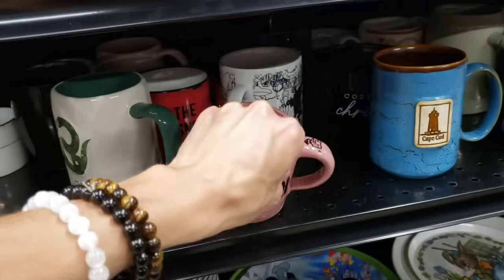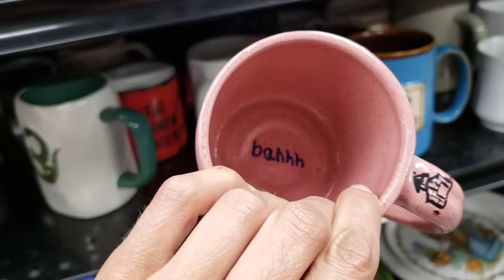Got a sheep on it and a little house there. Oh, and it says Ba in the bottom.